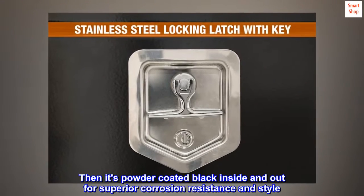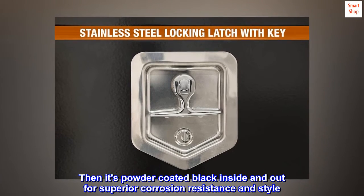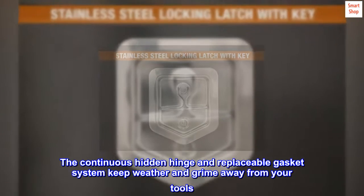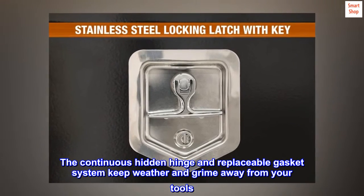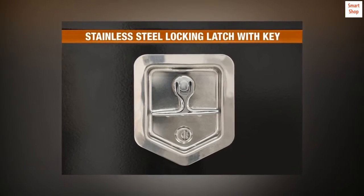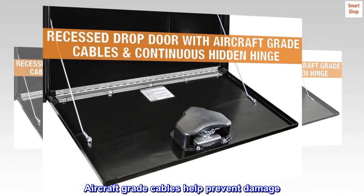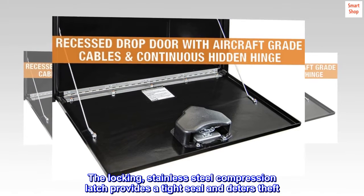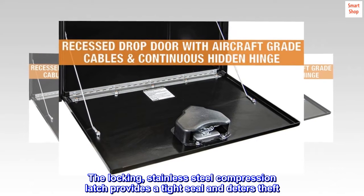Then it's powder-coated black inside and out for superior corrosion resistance and style. The continuous hidden hinge and replaceable gasket system keep weather and grime away from your tools. Aircraft-grade cables help prevent damage. The locking, stainless steel compression latch provides a tight seal and deters theft.